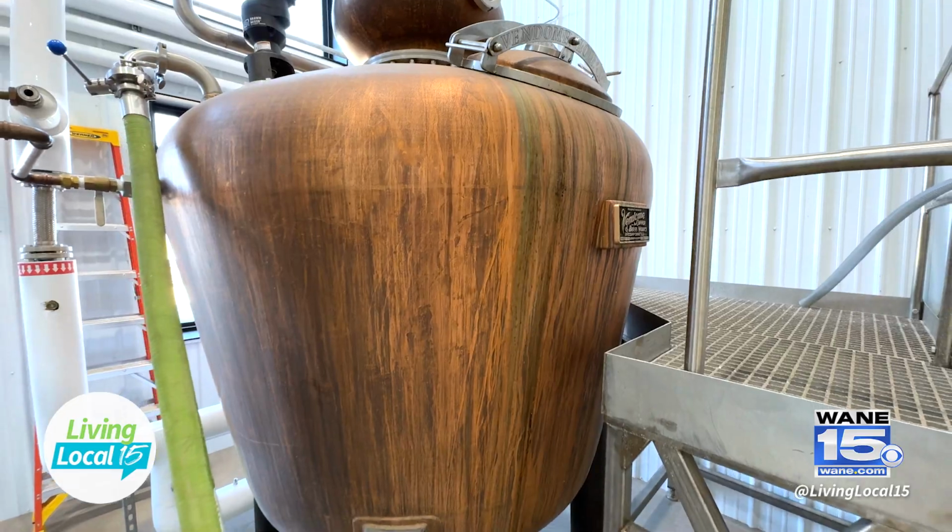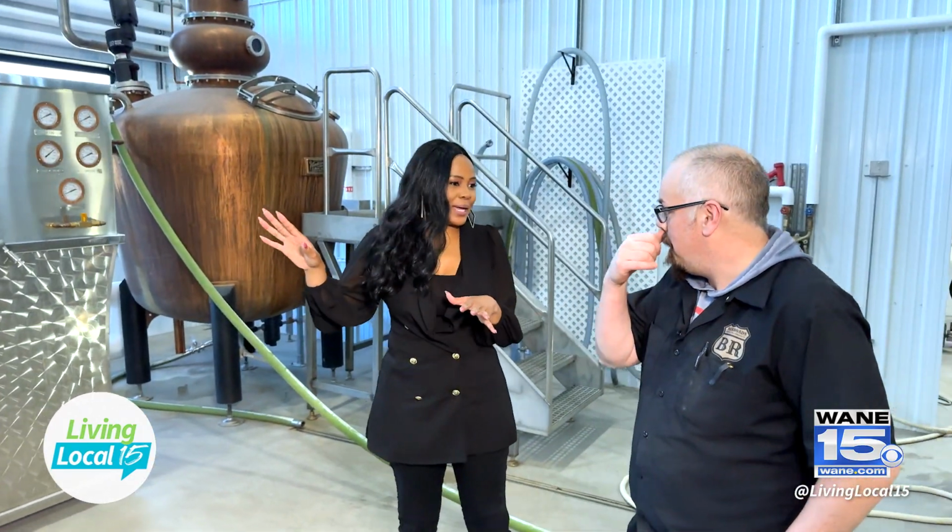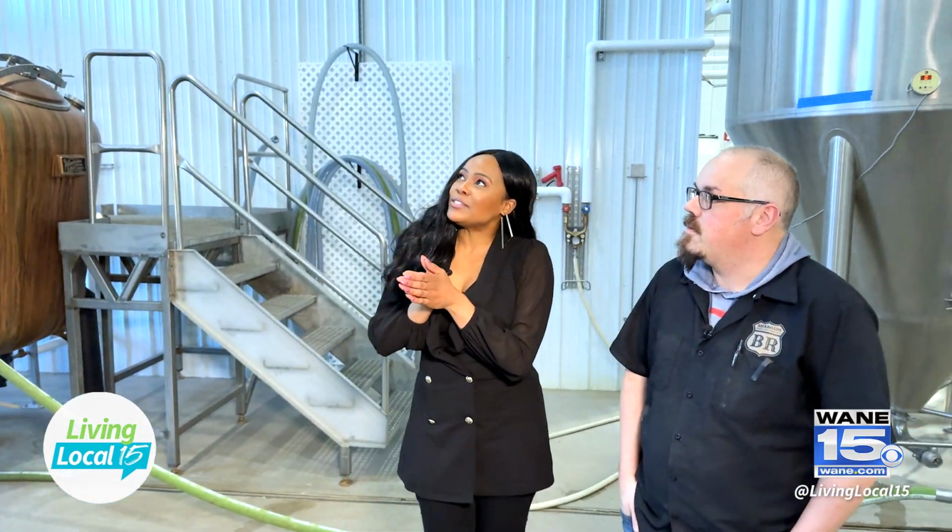Okay, so this process is so cool. I mean, the pipes and everything that we're looking at. So let's talk about how that stripping happens, because I see really long pipes, and I understand that those are different levels of the distilling process.